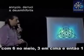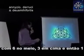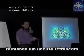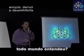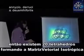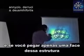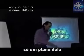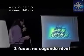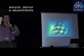So 10 tetrahedrons on the bottom, 3 in the middle. 6 in the middle, 3 on top, and then 1, making a huge tetrahedron on its own. Can everybody see this? So there's actually 20 tetrahedrons in an isotropic vector metric. And if you take only one face of the isotropic vector metric, right, just a plane of it, then you have 4 faces on the bottom, 3 faces on the second level, 2 faces on the third level, and 1 face on top. Everybody sees this?